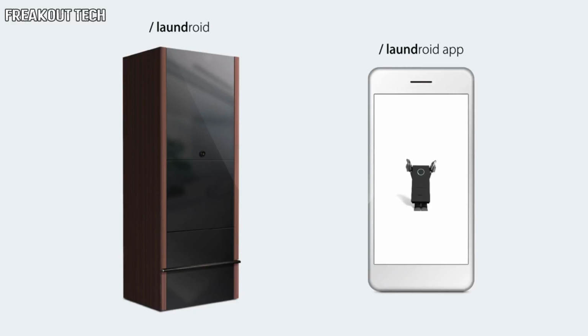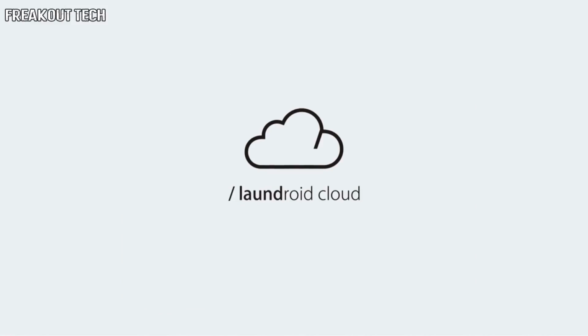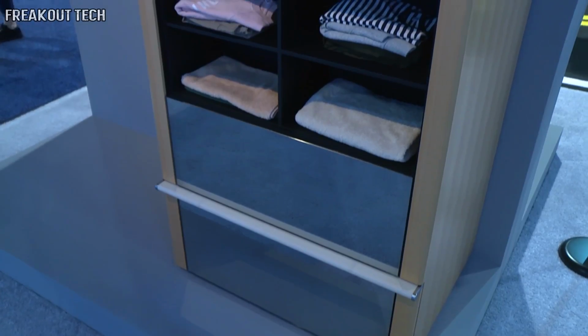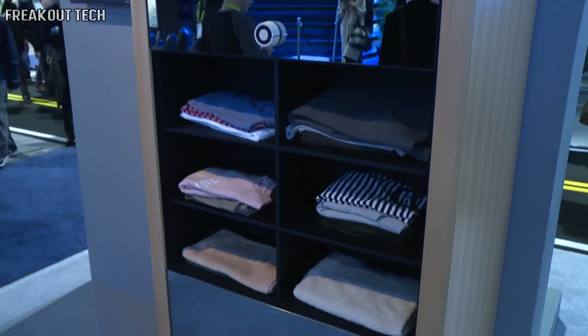Laundroid is a robot in which the hardware itself and the dedicated app work together. Laundroid is an IoT device connected to the cloud and operates under the Wi-Fi connected environment. Laundroid itself and its associated app are constantly updated to improve folding speed and quality.